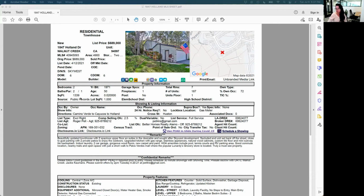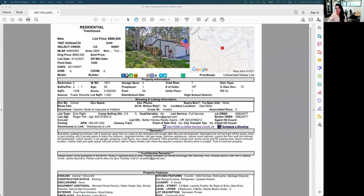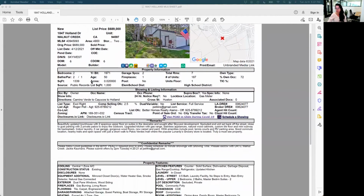So the reason that I print this off is because it has the most pertinent information. Please don't let your client get a hold of the copy that says confidential remarks. This is not for us to be displaying with the public. There is a separate report on the MLS that you can print off to give to your clients. However, this is the information that we're going to be able to see.